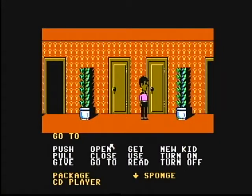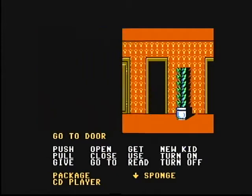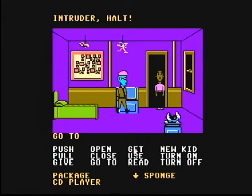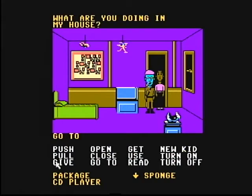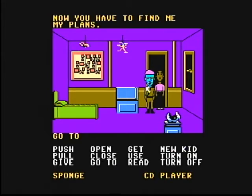And I also meant to mention that this time around, instead of picking up the package and then taking the stamps off, I actually took the stamps off. You can click the stamps before you pick up the package. I actually had enough time to do it this time. I don't usually, because I'm trying to hurry. Give package to Weird Ed. Ooh, my commando package! Now you have to find my plans.